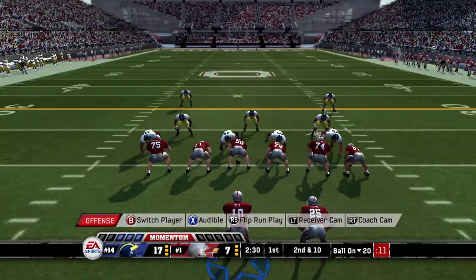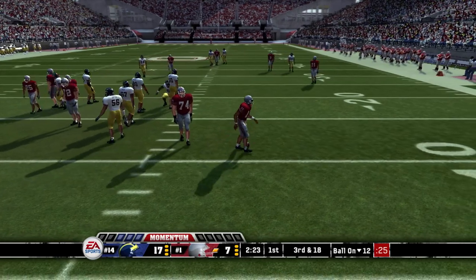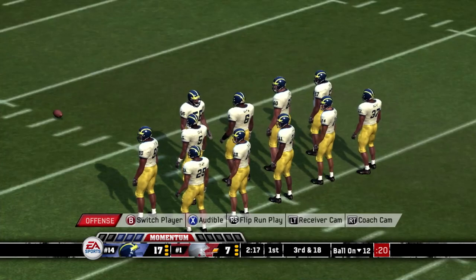Ohio State lines up in a shotgun set. Under heavy pressure. He sheds it. You got to execute in this long yardage situation. Just take the snap and wing it in there.